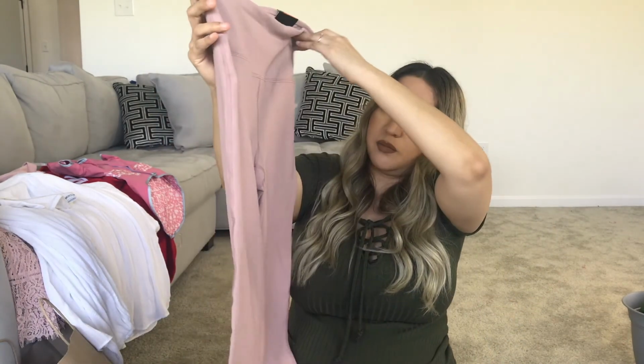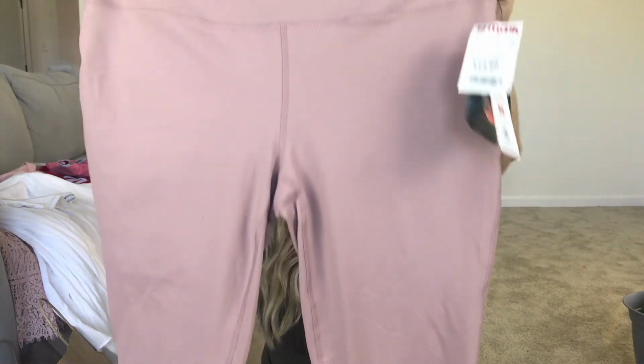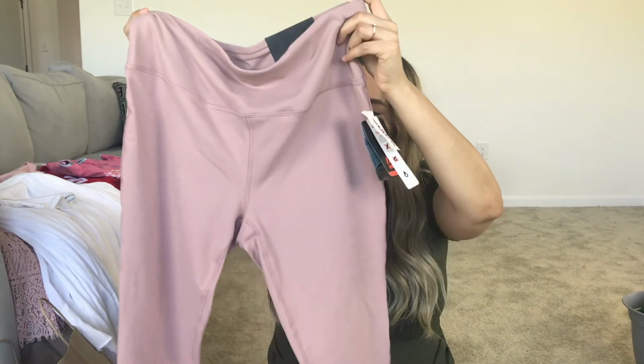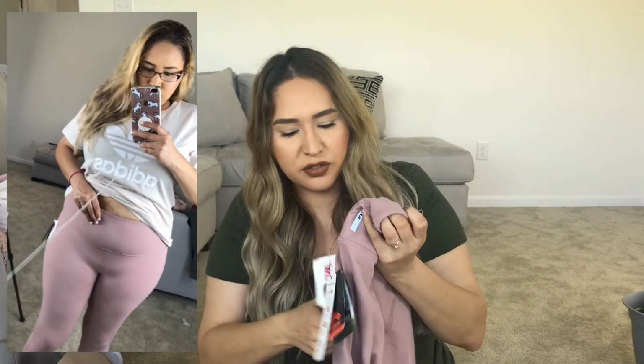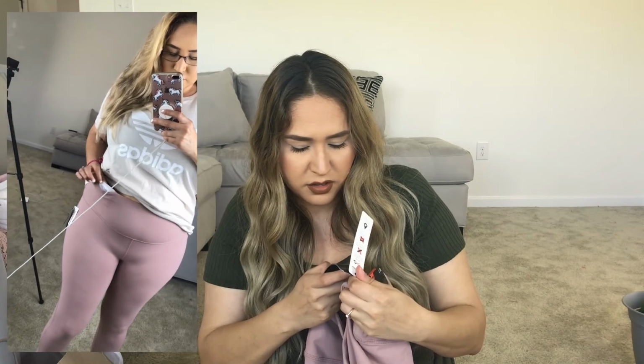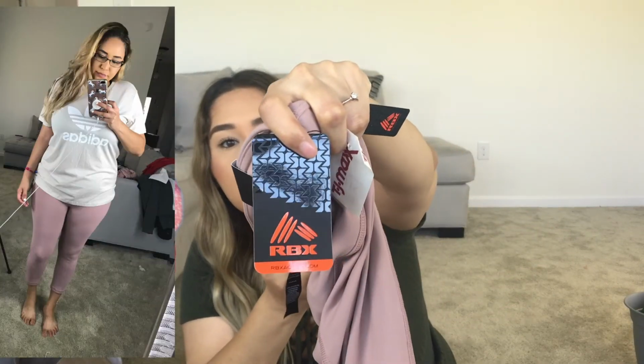And the last pair of pants I got from TJ Maxx are these dusty pink, also capri pants. I don't remember if these were all the way long. I feel like I remember them being leggings, so I don't know. Maybe they're to the ankle. They're also high-waisted, and these are from a different brand. These are from RBX Active. Yeah, their tag just looks like that. And here's the other tag in case you're trying to find it somewhere.